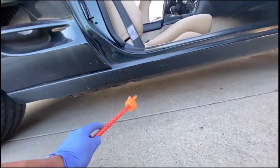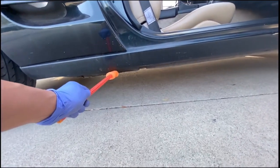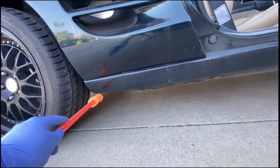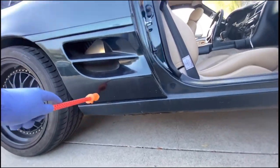Okay, this is pretty common when you see pinch welds. A lot of guys don't know how to jack up the car. They'll just put a jack right here and jack it up. Look through there, and a lot of times the car just gets curved right here, which is pretty normal wear.